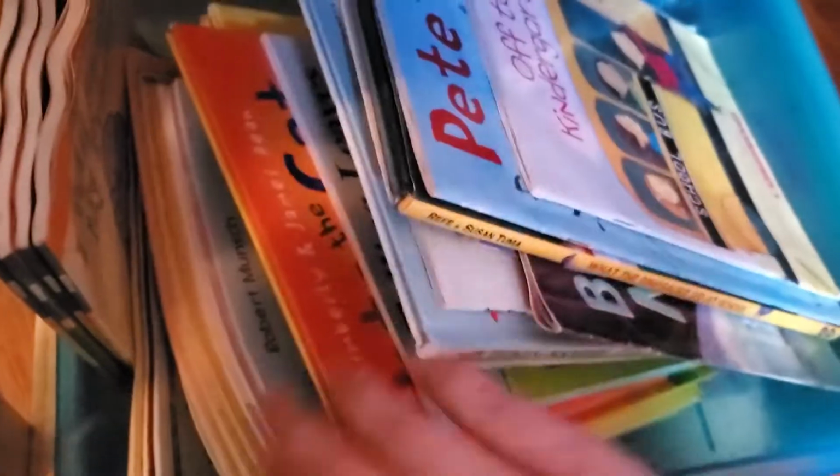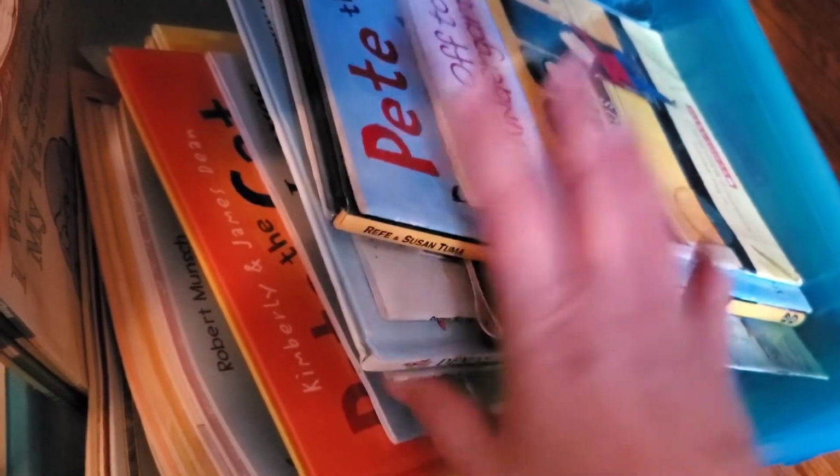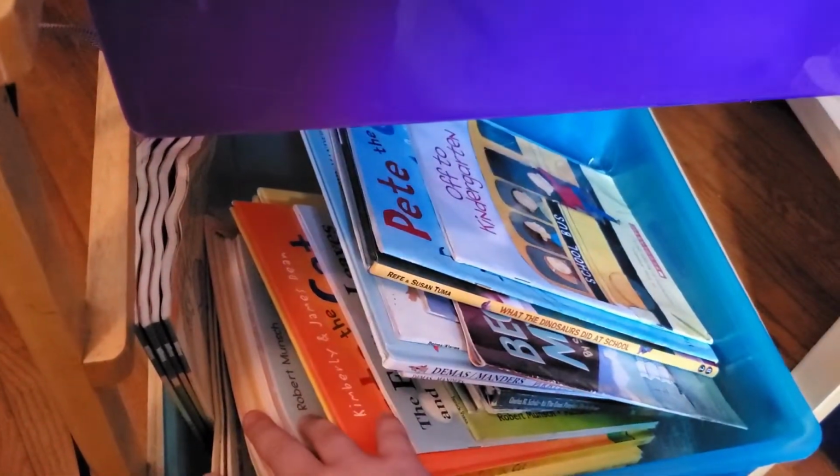I have a pretty extensive classroom library. I've been a mom for 11 years, so we have a lot of books. Just general books are in here that I can grab and read throughout different parts of the day. The plan is to have books that I've already read filed in the front. That way I always know that I can push them aside and grab a different one.